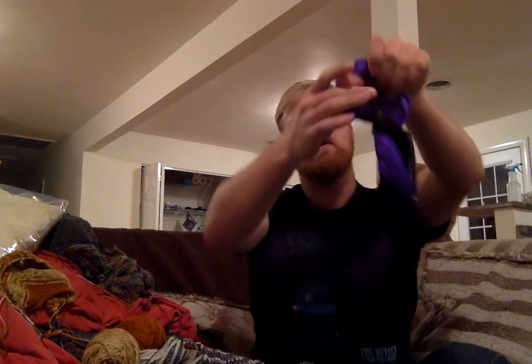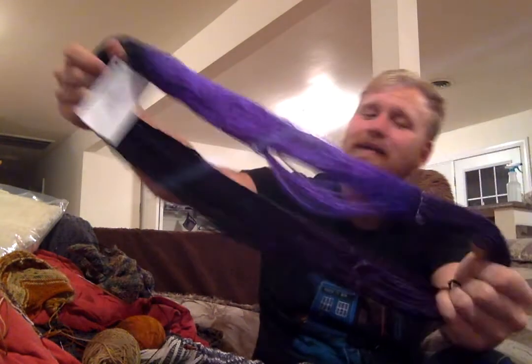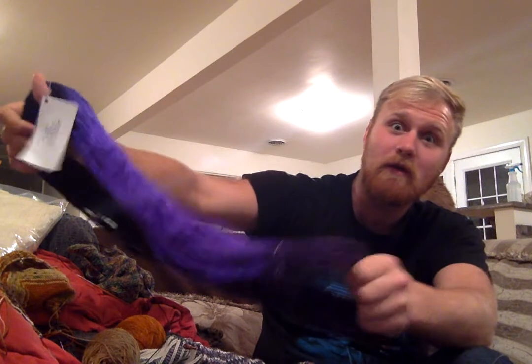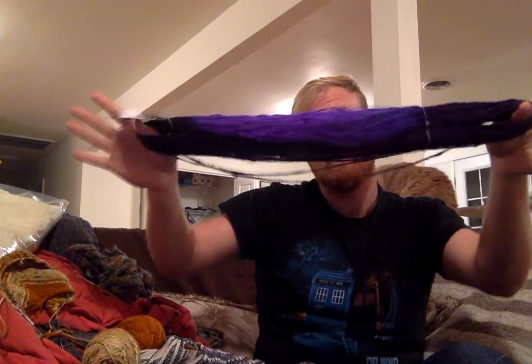She is a beautiful indie dyer. Oh my goodness. This is a silk worsted that she sent with my order, because I ordered so much. It's beautiful stuff. Don't know what I'm going to do with it yet, but I'm going to find out. So if you have any suggestions, please let me know. Alright, silk worsted, keep that in mind.